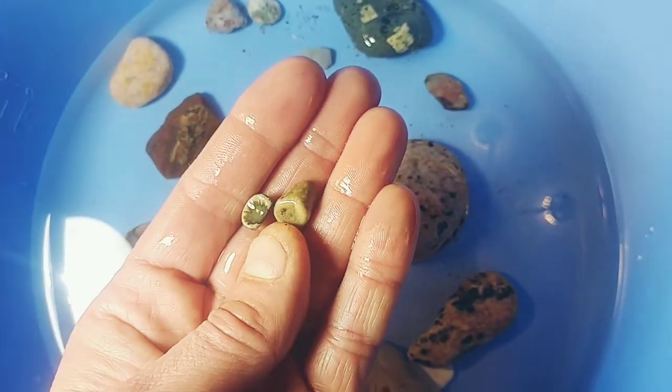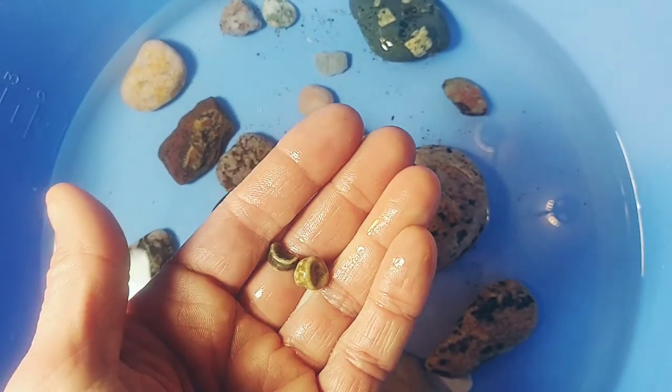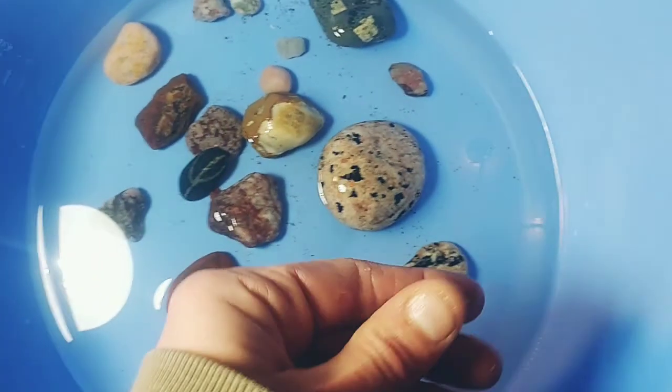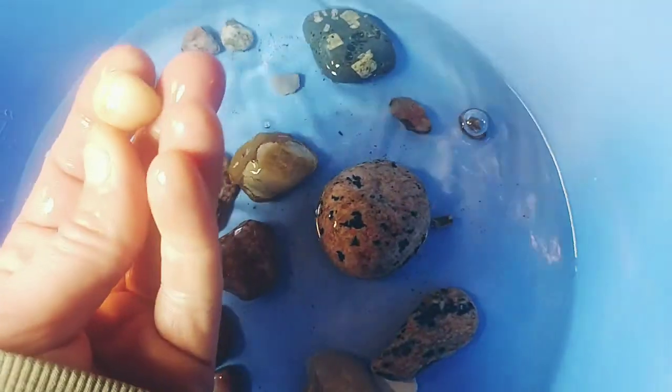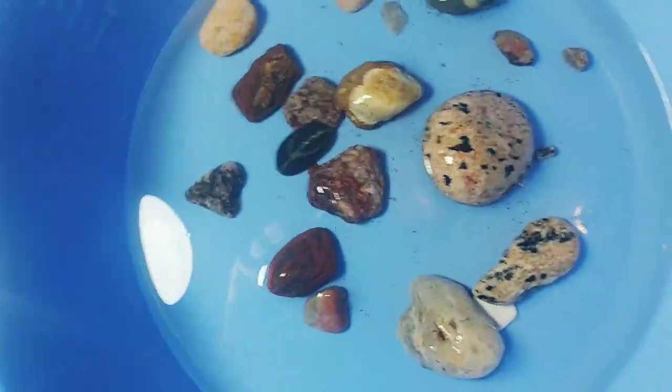Part of one and another part of one. I like these two. I keep them all whenever I find those. Some like rosy quartz. It's pretty. All right. So here's my favorite thing I found today.